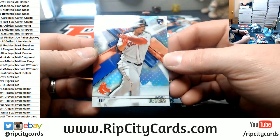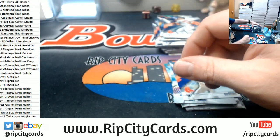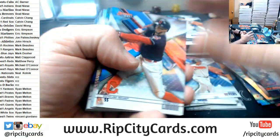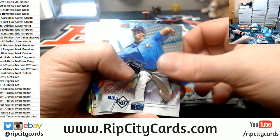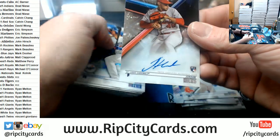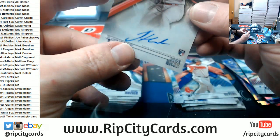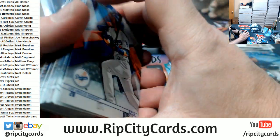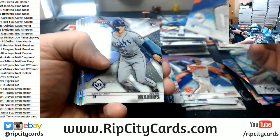I don't know if Gorman is in this or not. Devers, rookie refractor. I'll have to check the checklist after we're done. Nick Williams, rookie. Jordan Hicks, Cardinals. Cardinals putting in some work on this one so far. Come on, where are my Mets and Tigers and or Diamondbacks?